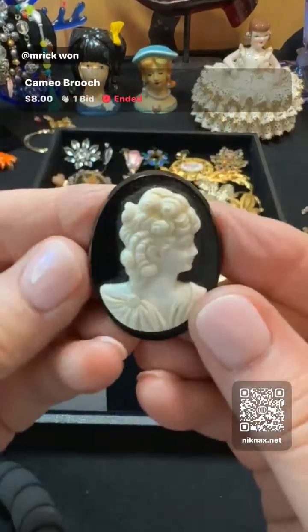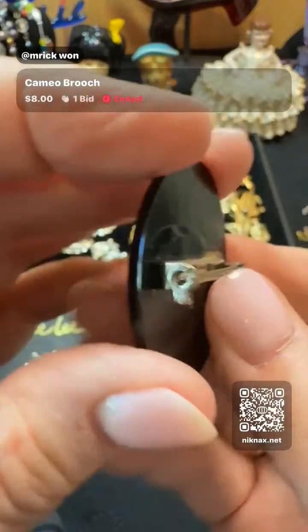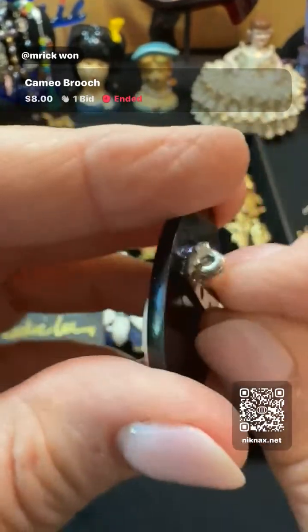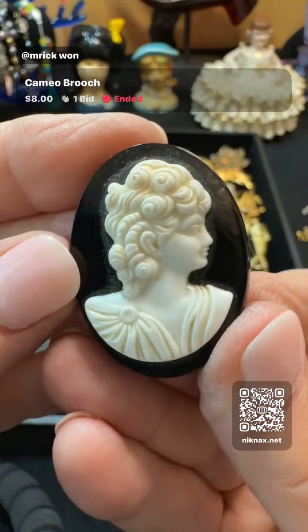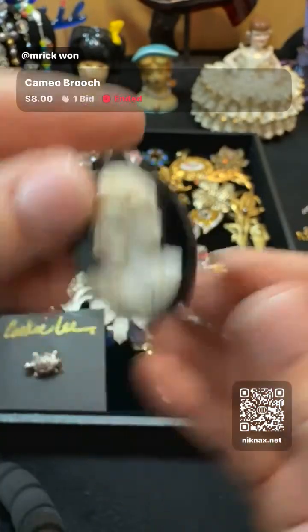Here's another cameo brooch. This is just a plastic on black plastic. You can see there's the clasp. Nice tight working clasp. Cute little cameo on there, lady in white against the black. It's very beautiful.